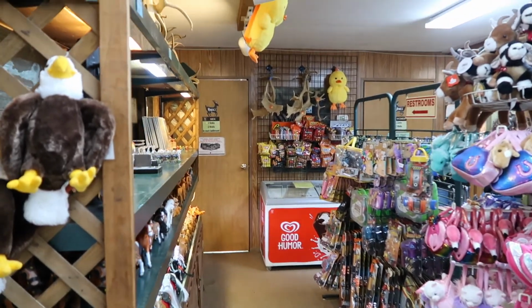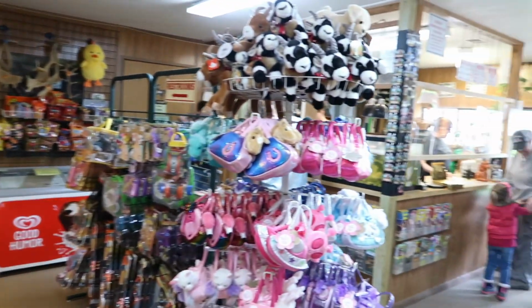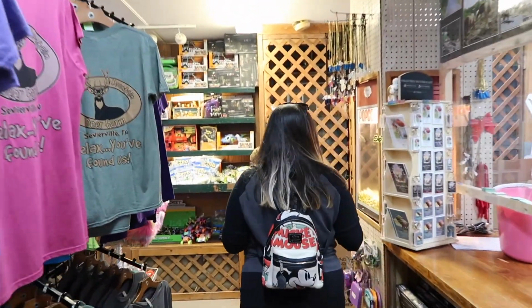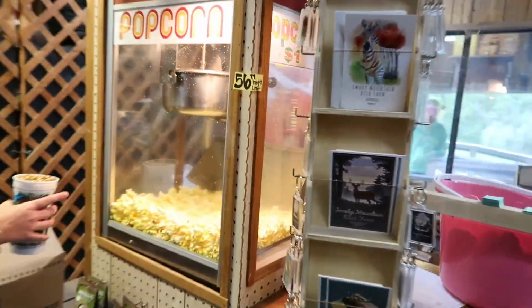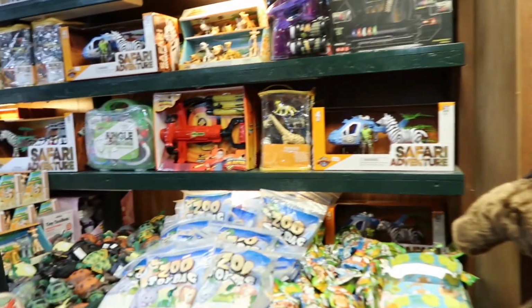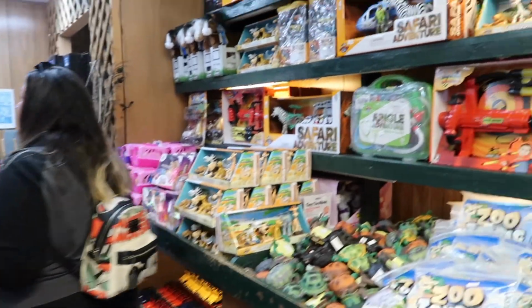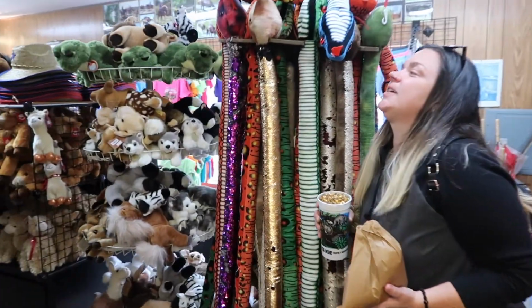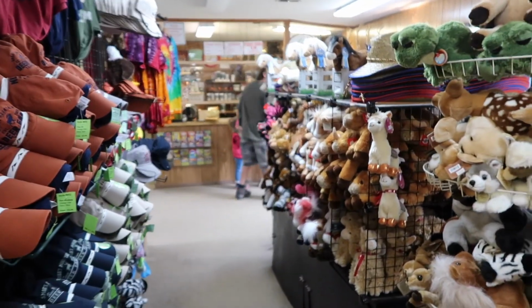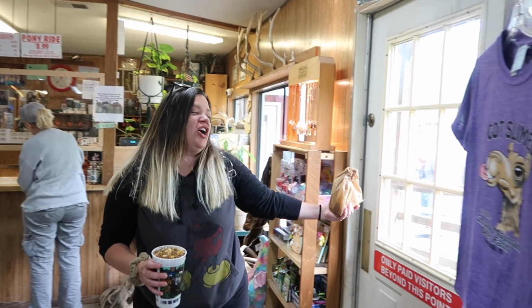Alrighty, here's a little shot of the gift shop. The bathrooms are over there. T-shirts, this is where we paid for the food. Carbs, popcorn. Smells good. Makes me hungry. It's a snake.